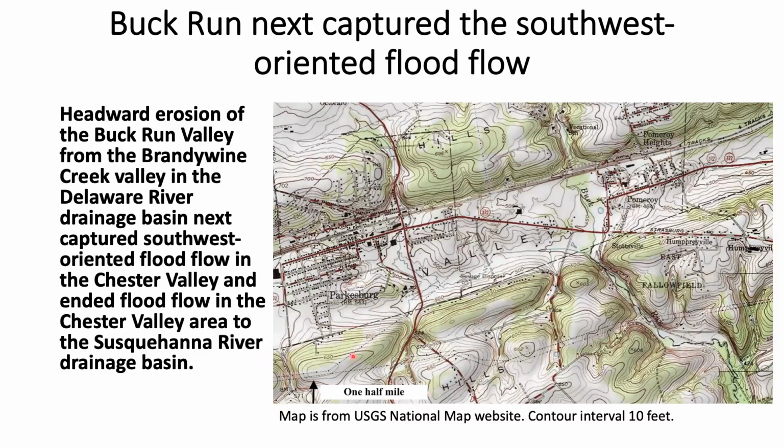And here, this is Parkesburg, and again, we can see the Delaware River, Susquehanna River drainage divide here, and this is the westernmost tributary flowing to Brandywine Creek. And again, the drainage divides are not high enough to suggest that there were large time gaps between the time that these south-oriented valleys were cut.